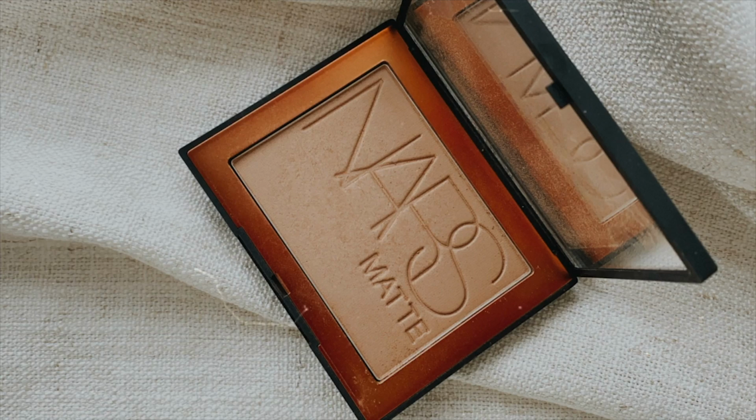This month, I also filmed a full face of Nars, so there's going to be quite a few Nars products in this video. The first one I wanted to talk about is the Vallarta Matte Bronzer. I really love this tone, especially where my skin's at right now. I love how it's right in between a bronzer and a contour product for me at the moment. I feel like it doesn't look too crazy on my skin.